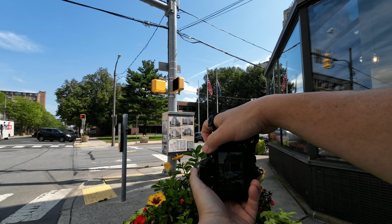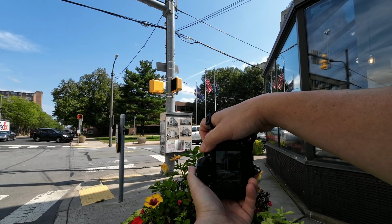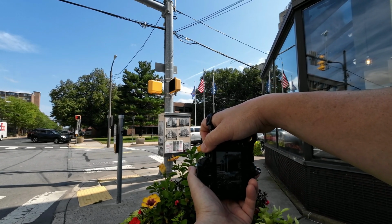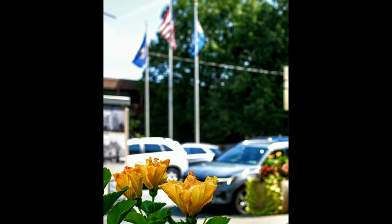I know there's a wind out there, waiting for it. There's a car. I don't care about the car. They got the flags flowing now. And I think that'll work right there. Yes, I do like that shot.